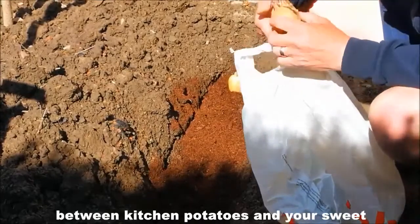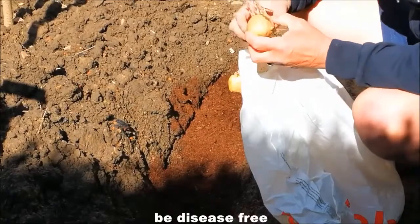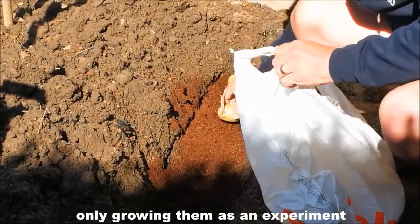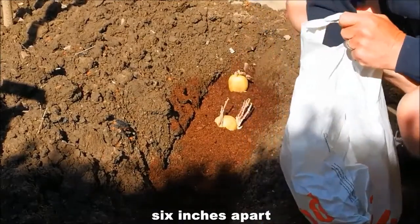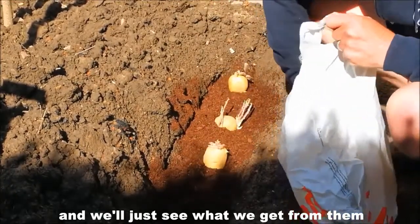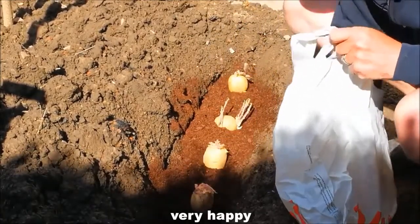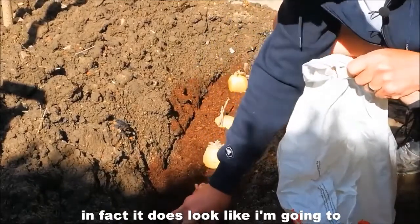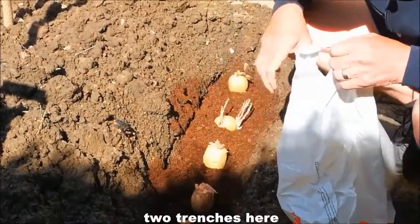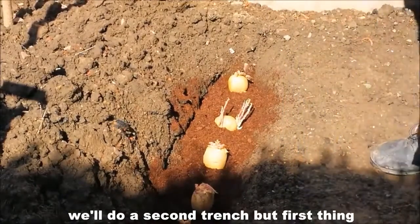Now, the main difference obviously between kitchen potatoes and your seed potatoes is these are not guaranteed to be disease free, so I'm keeping them apart, and as I say, I'm only growing them as an experiment. I'm going to pop these in around about 6 inches apart, and we will just see what we get from them. If we get some nice potatoes, I'll be very happy. In fact, it does look like I'm going to need 2 trenches here. I've got another 5 here, I've got 6 in there, so yes, we'll do a second trench.